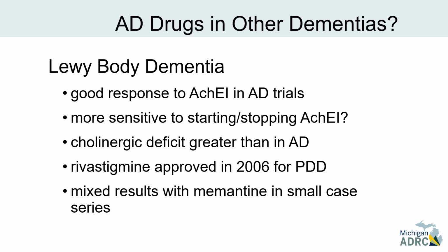From a clinical standpoint, we'll see that they can be more sensitive to starting a cholinesterase inhibitor in terms of experiencing an improvement or experiencing a decline when a cholinesterase inhibitor is stopped. And that makes sense since the cholinergic deficit in Lewy body dementias may be greater at a given level of severity than in Alzheimer's disease.